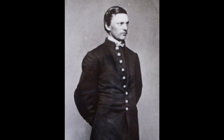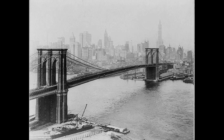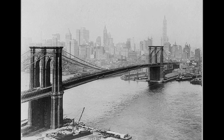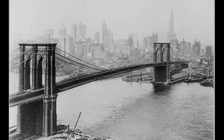His wife Emily took over many of his duties, and therefore it was she that successfully oversaw the completion of the project. The bridge was officially opened on May the 24th, 1883, 13 years after construction began. The total cost was over $15 million, more than twice the original estimate. But well over a century later, it still remains a vital link for New York commuters.